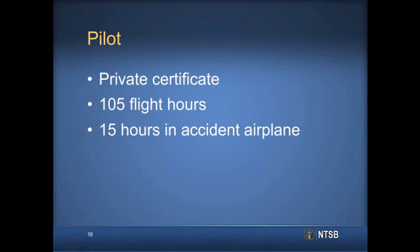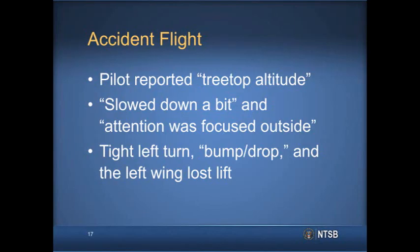The accident pilot held a private pilot certificate and had accumulated about 105 total flight hours, with about 15 hours in the accident airplane. The pilot had a standing arrangement with the plane's owner to borrow the airplane. The pilot stated that as he approached the beach, he was at treetop level, was slowing down, and had his attention focused outside the cockpit. He added that about halfway through a tight turn, there was a bump, a drop, and the left wing lost lift. That was the last thing he remembered.